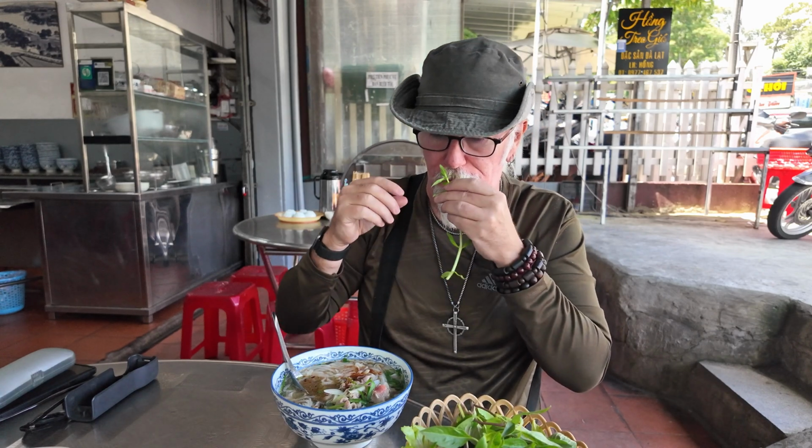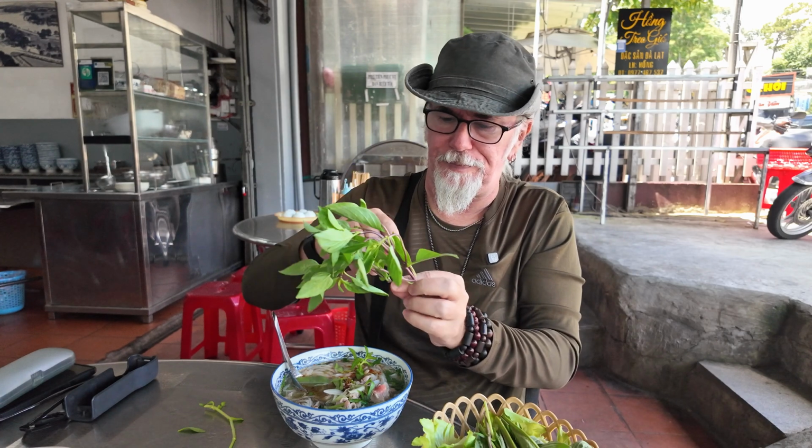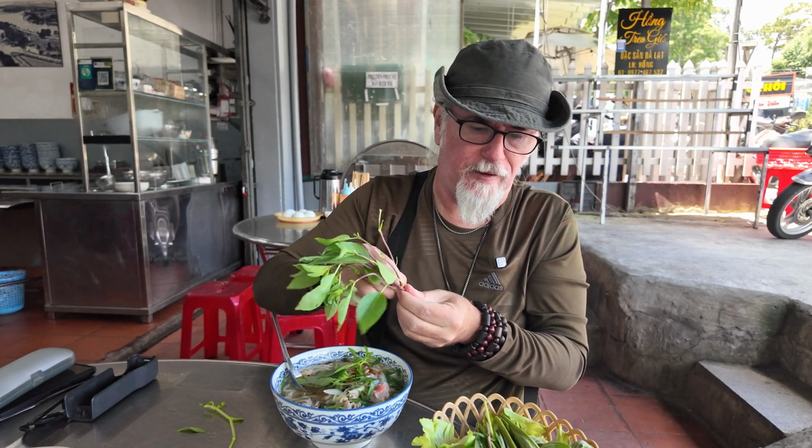And also, sorry, I forgot to point out, look at all the herbs. These are delightful. These are gorgeous looking herbs, by the way. What we got here? Wow, look at that. Just a ton. Do I use all of it? I don't need that much basil. That's crazy, even for me.